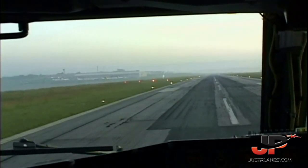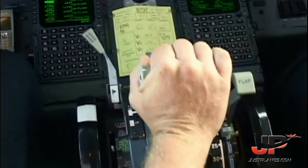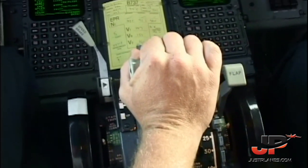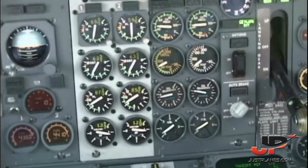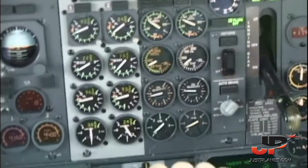You've got the brakes and you have control. Control. And stabilizing. Flight slightly slow. Stable. N1, TOGA. Is that reduced thrust? Reduced thrust, 95.3%.